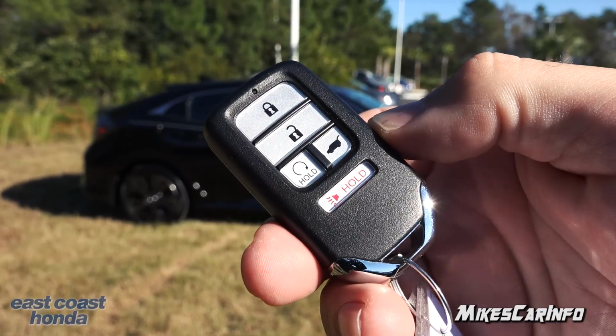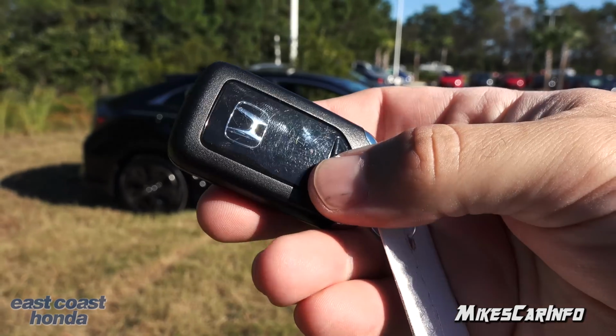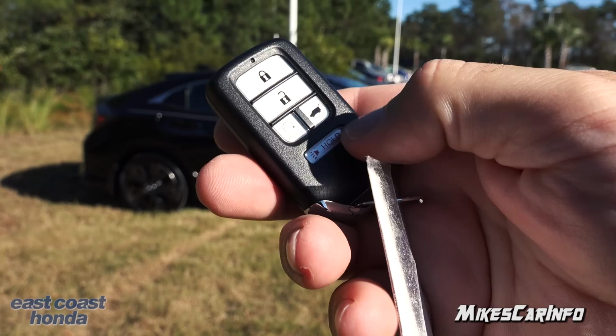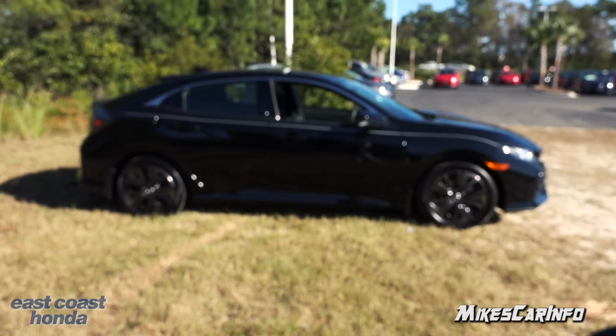This is what the key looks like. It's a proximity key system. This vehicle has the ability to just keep this key in your pocket and you can drive the vehicle. It does have a lock and unlock button. It also has a remote start, the ability to open up the hatch, and a panic button. There is a physical key on the inside in case you need it, but generally you just keep it in your pocket.